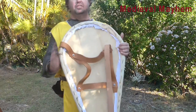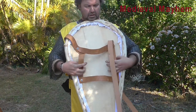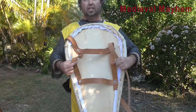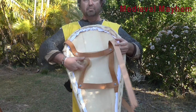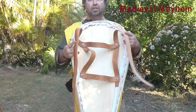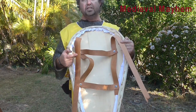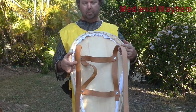If we talk more about the strap configuration that I've got on this particular one, I've got the two straps for holding it horizontally, and then I've got the two straps to hold the shield vertically. This strap is my shoulder strap, and it's technically known as a guiche. I need to get a buckle for it though, so I don't have a buckle on just at the moment.